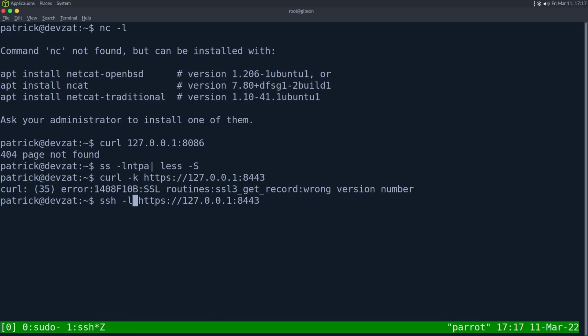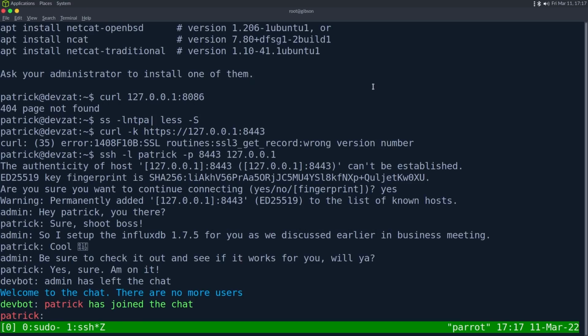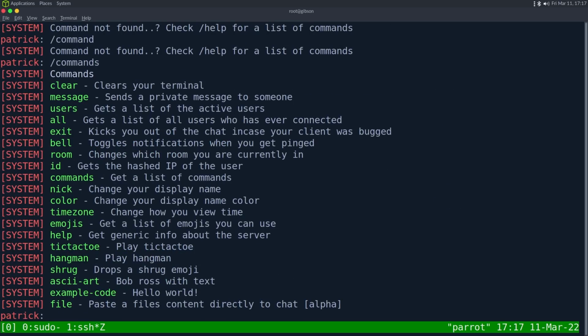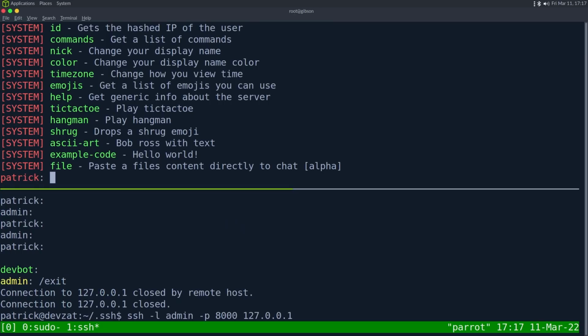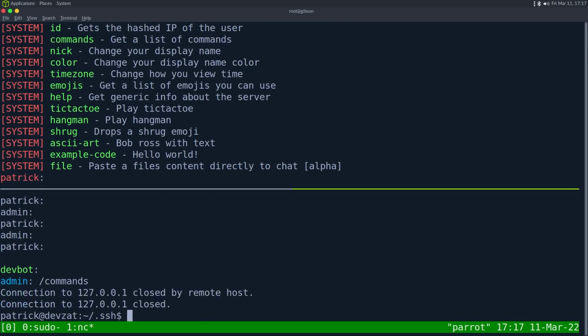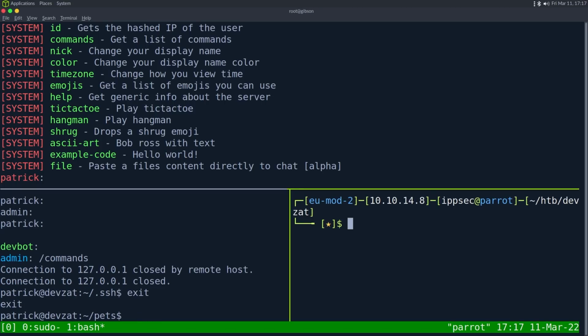We can do ssh -l and do patrick, and then -p 8443. Yeah, so this is running SSH, and it's a different chat server. So, /commands, there we go. And we can look at the difference between the two chat servers. So if I do ssh -l, name doesn't matter, /commands. Let's just exit this reverse shell. We can do ssh -l. With Patrick, we don't need that. We can just do ipsec.